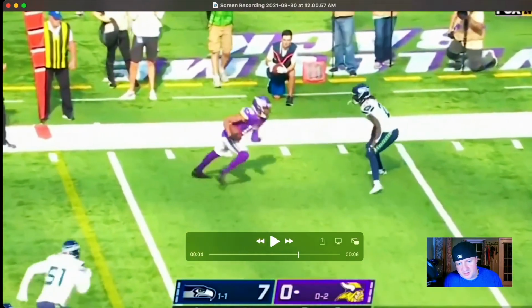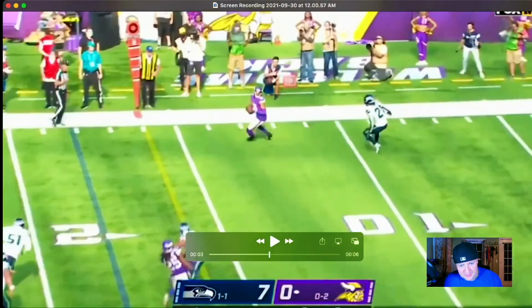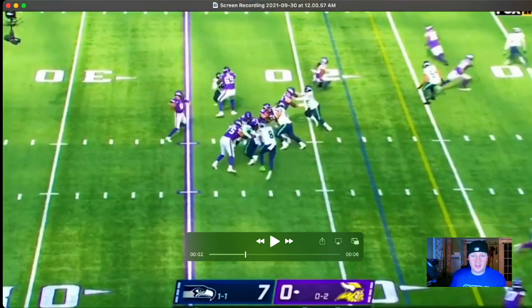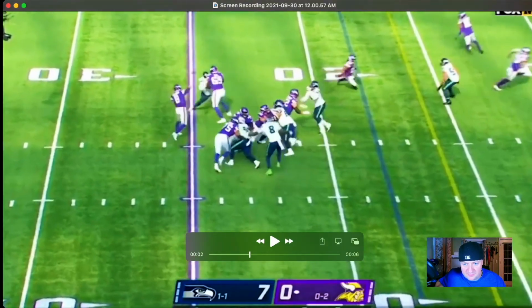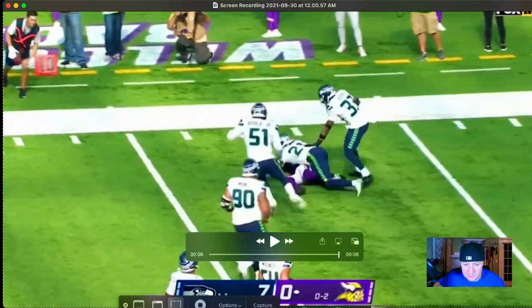So here he goes, trying to make the play. Heads up. And gets tackled. I mean, nothing spectacular here. This isn't like a Hollywood moment or anything. Good little cut here. Finds the hole. Catches the ball. And then makes the play. It's a good play by Justin Jefferson.